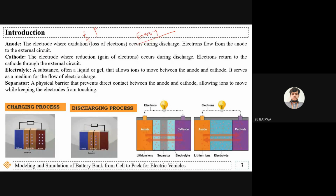Okay, so if you see, a battery has four important parameters: anode, cathode, electrolyte, and separator.